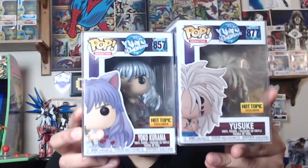Next up, we got, you know, and if it's on this list, it's definitely in my top Pops, and it's a set, and that would be the Yusuke demon form and the Yoko Kurama. These Pops are clean, you guys. I didn't think Funko even knew what this was.